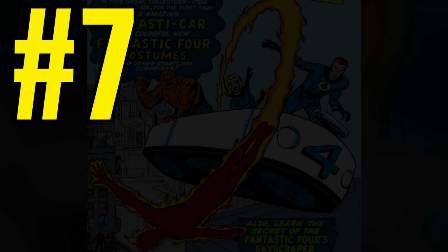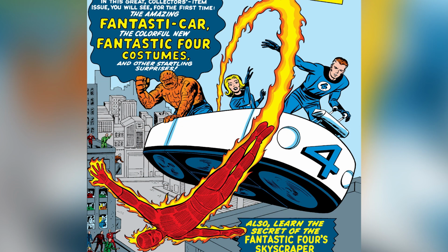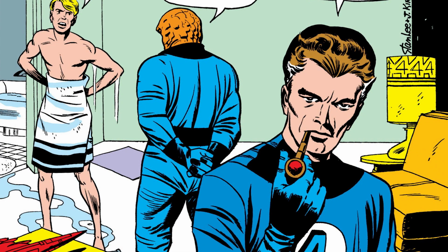Number 7. The Fantastic Four. The classic blue matching outfits of the Fantastic Four were an easy choice for me in this top 10, thanks to the enduring nature of these costumes. With Stan Lee as the writer, Jack Kirby created a memorable set of outfits for a run that heralded the dawn of so many things that remained core to Marvel's identity to date. These costumes remain one of the key aspects of the team and what gets recognized when people look at them.